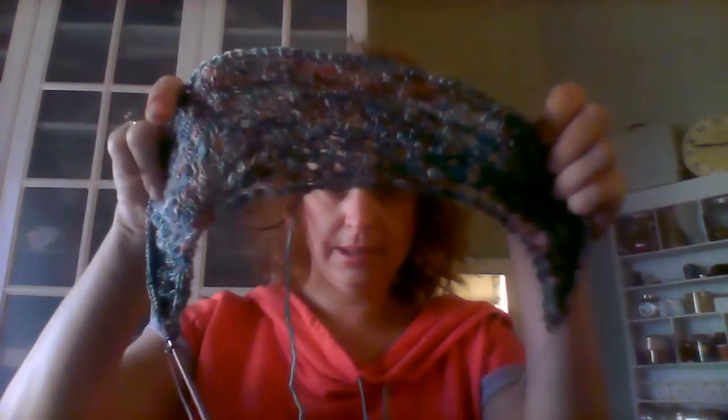So this is the Club Tropicana colorway, and I am knitting the Pebble Beach Shawlette. Actually, I should say Pebble Beach Shawl, because I'm using 2 skeins of this yarn, and it's going to be really big. Here's the other one. I haven't balled it up yet, but I have 2 skeins of yarn for that. So I'm going to make the biggest one that she offers. Great, getting myself all tangled. That's helpful.